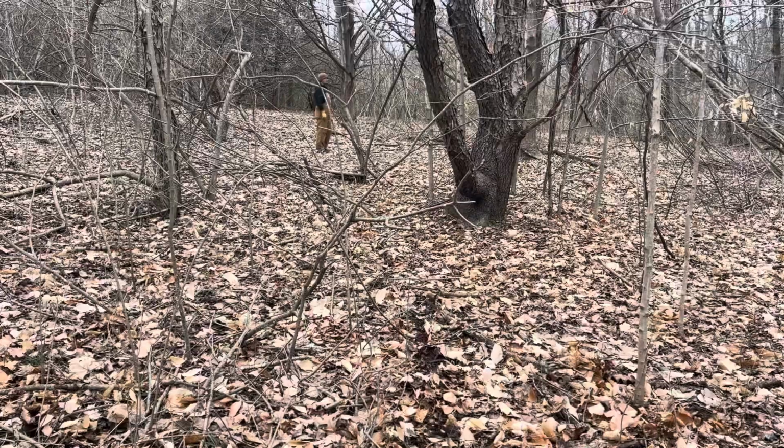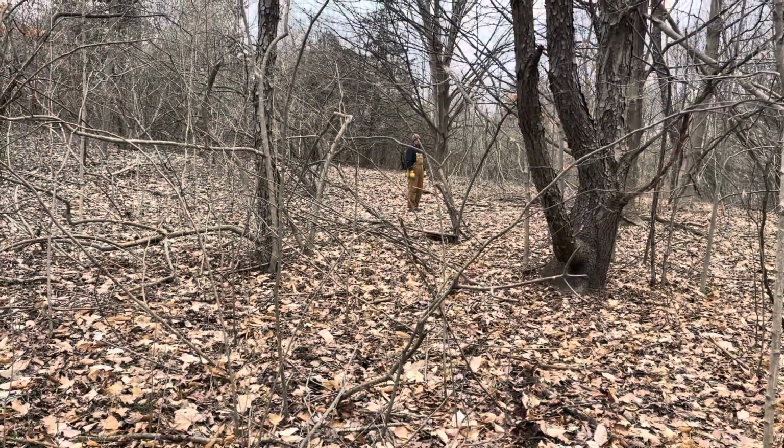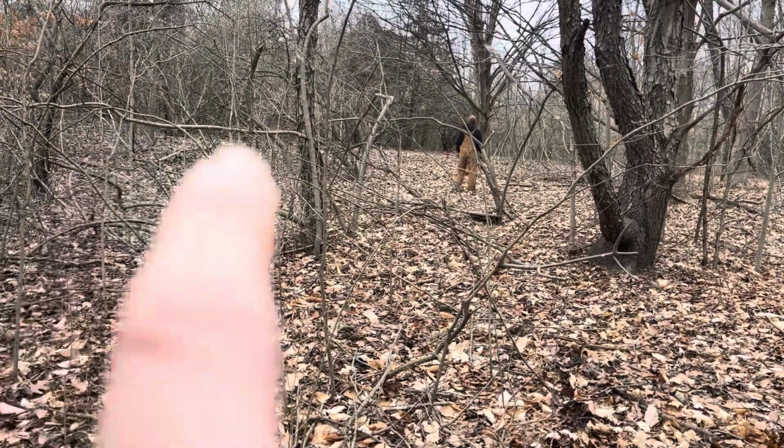We have run into a little bit of a dilemma. We're kind of at a standstill with the direction of the path that we want to take, and I'll show you guys. This is where we're at a standstill. You can see where Andrew's going. That was the main goal. It was to go straight through there, but there is a tree right here.